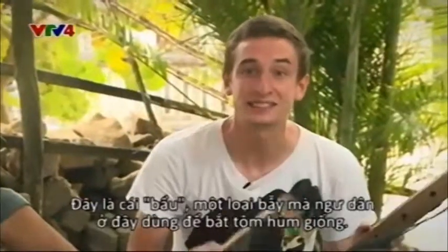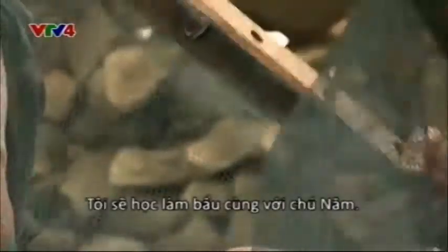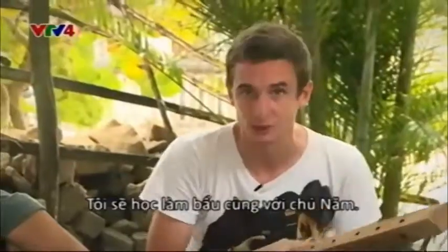And so here it is. This is the special trap used in the region in order to catch the baby lobsters. I'm going to learn how to make one now with Chu Nam. Let's do it.